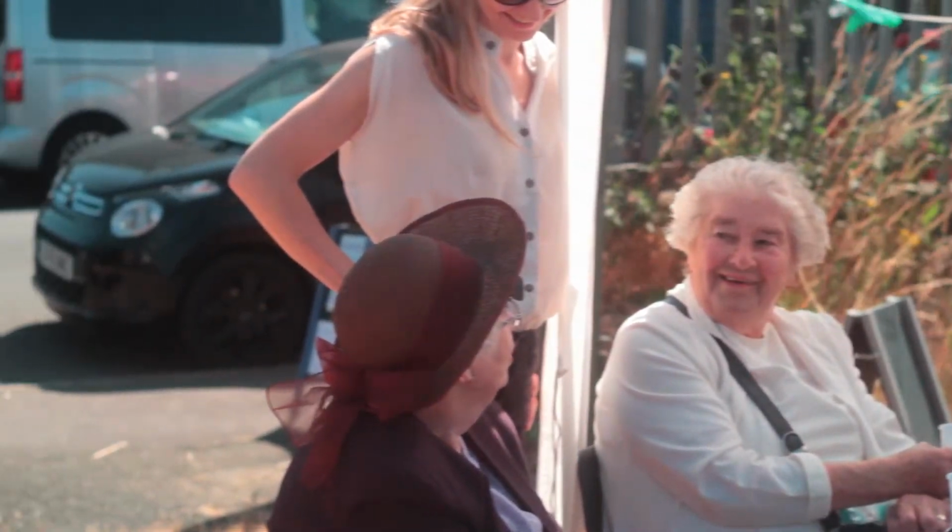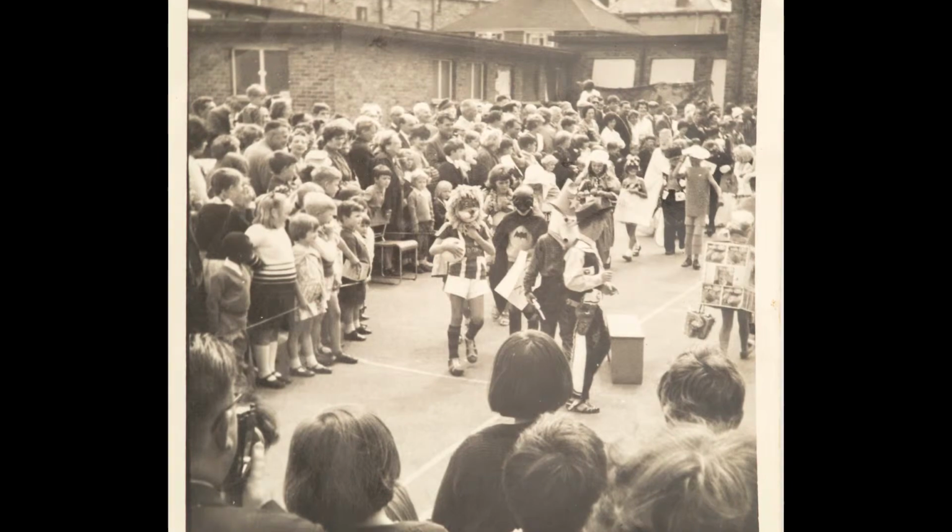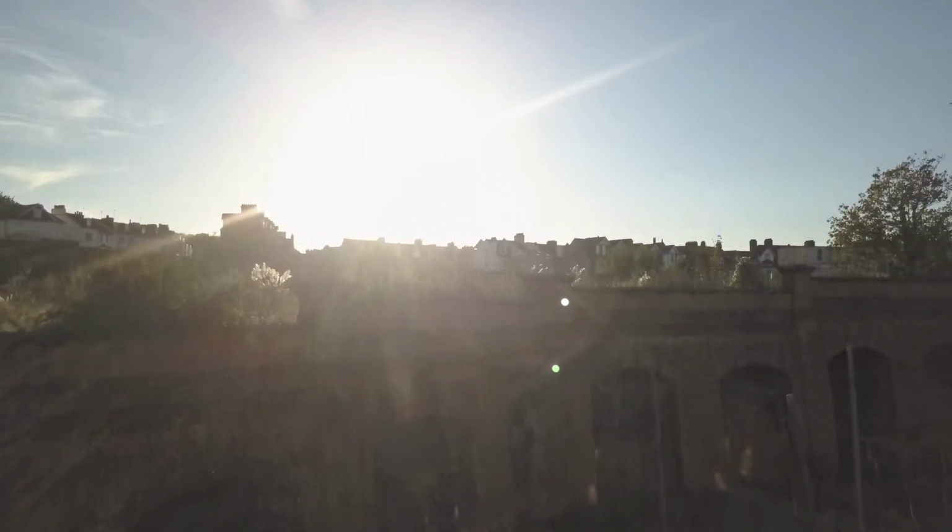It's important to remember Folkestone in that way. It's a community, and it's changed a lot. But what was there then is important to what's there now. And in 10 years' time, this could just be a whole bunch of housing, and nobody would know what the history was here before. So hopefully it'll be used in a sympathetic way to its history.